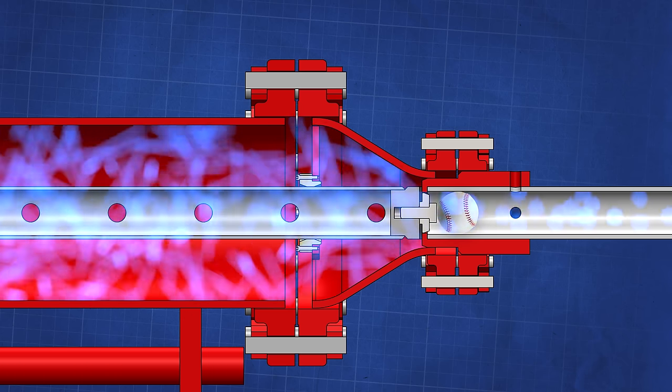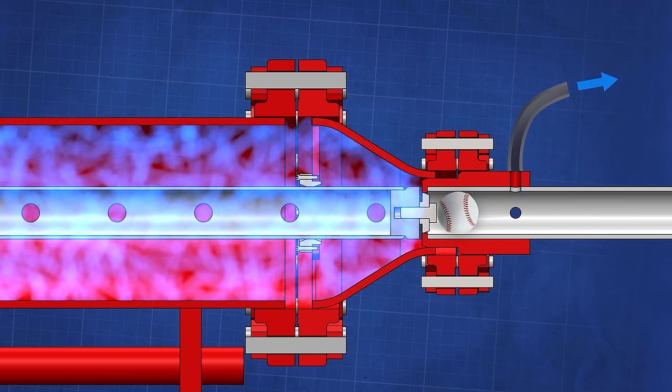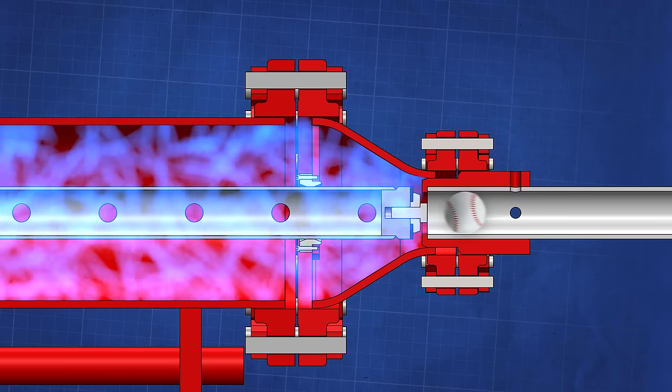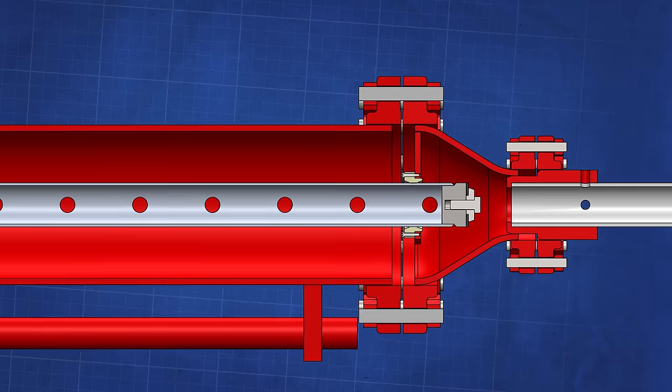We can pressurize the tank on the left here, and then we pull a vacuum on the barrel on the right. When we're ready to fire, if we pull that rod back, it'll break the seal, dumping all that air behind the baseball, and off she goes.